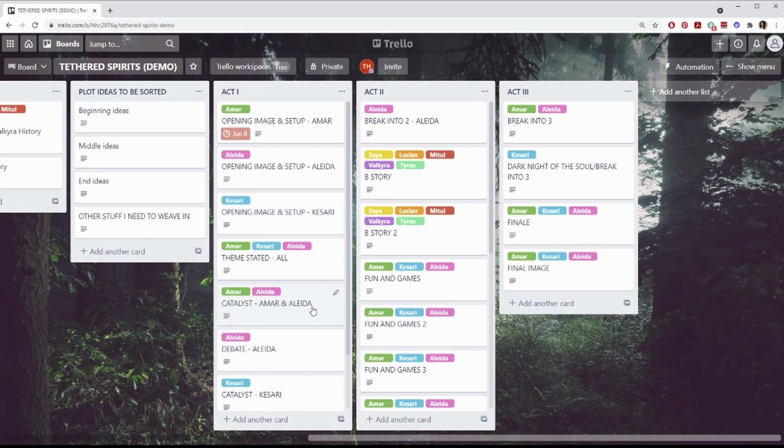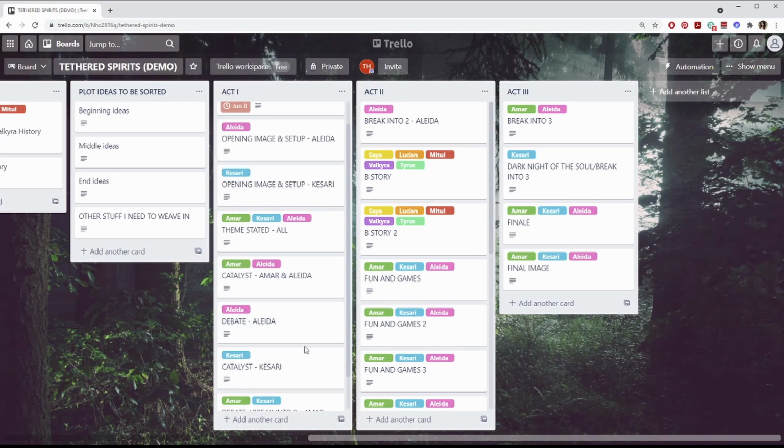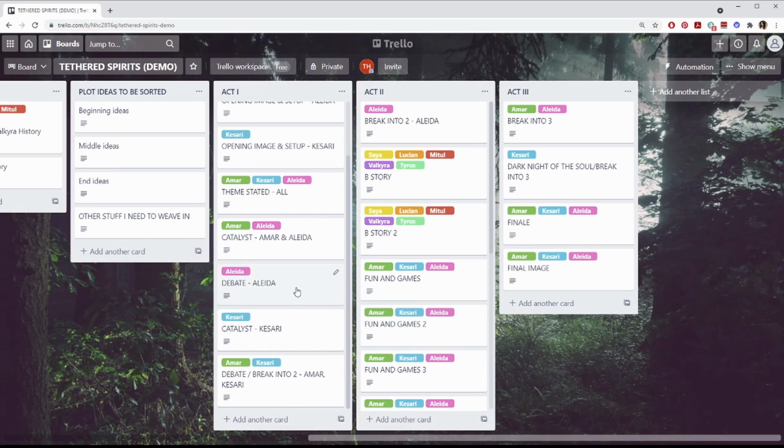This is what we often call the inciting incident, and something will happen that sets the story in motion. It prevents the characters from returning to the status quo that was established previously. And then after that, we have the debate, and that is a reaction to the catalyst where the characters will debate what to do next, or they might be hesitant to take action. And so for Aleda, that's a little different, but then for Amar and Kasari, that overlaps a little more. And then after that, we move into Act 2.